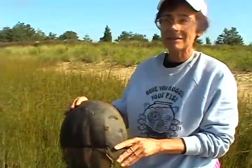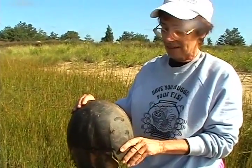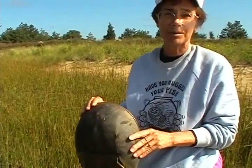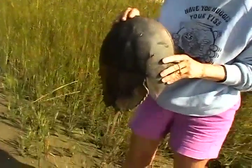So sometimes if you dig in the sand, you may come across their eggs. What do they look like? They're less than a quarter inch in diameter and slightly green in color, and they would be a whole clump of them. And these eggs are of major importance for migrating shorebirds, particularly red knots, that are migrating from the south up north in the spring.